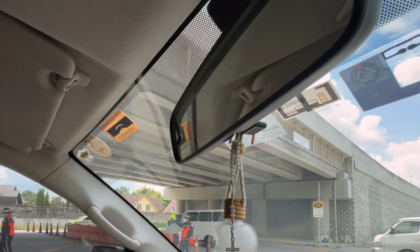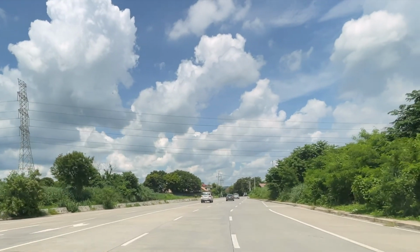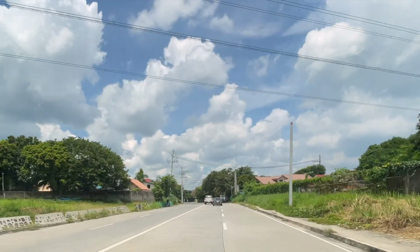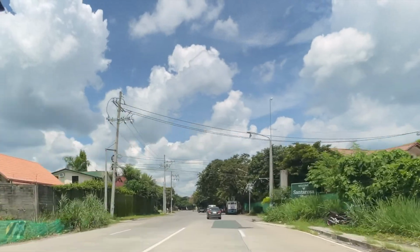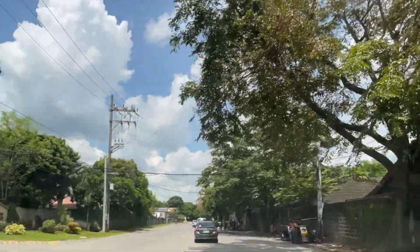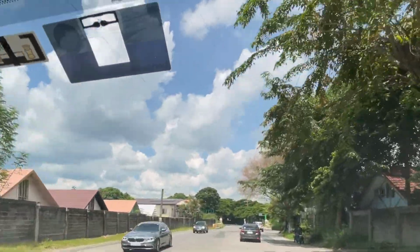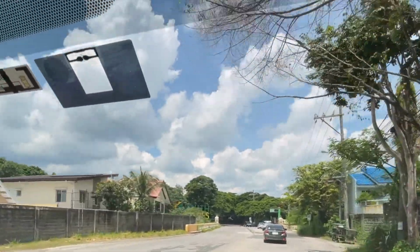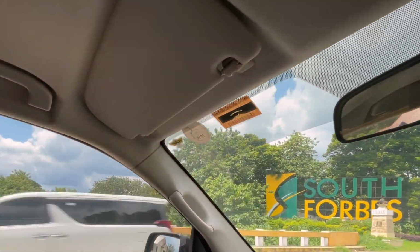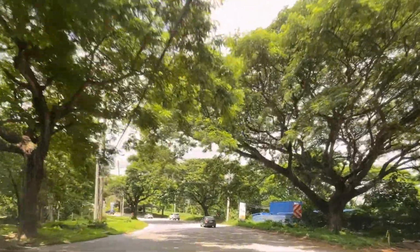Okay, from Calax, we're now driving towards South Forbes, which is really just at the boundary. Very peaceful, quiet scenery. The road networks are impressively wide, and there's a beautiful stretch of tree lines here. Notice that bikers have rest areas, and as I mentioned, the project really lies at the boundary of Silang, Cavite and Santa Rosa, Laguna. There's the big signage over there, you see that? And we're heading first to the sales office.